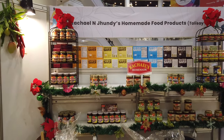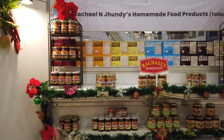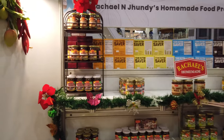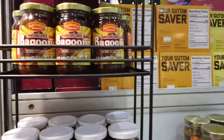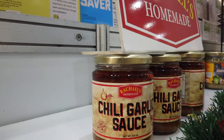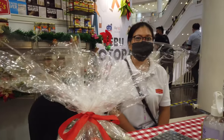Here, this is Rachel and Jundi's homemade food products from Talisay. They're actually quite known now because their products are now available in the groceries. They have the chili, the bagoong shrimp paste, and then the ginamos, and they got the chili garlic sauce. That's their products there.